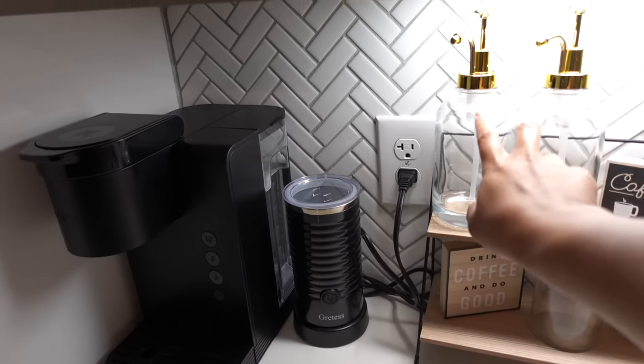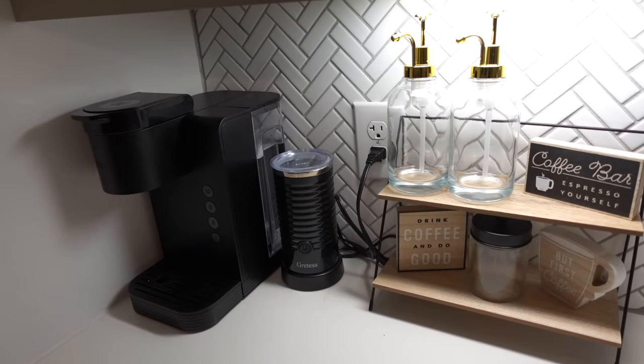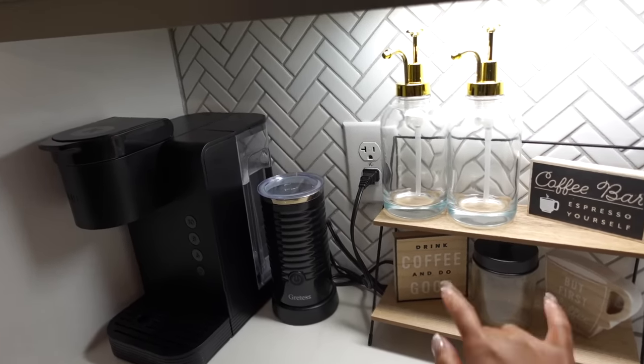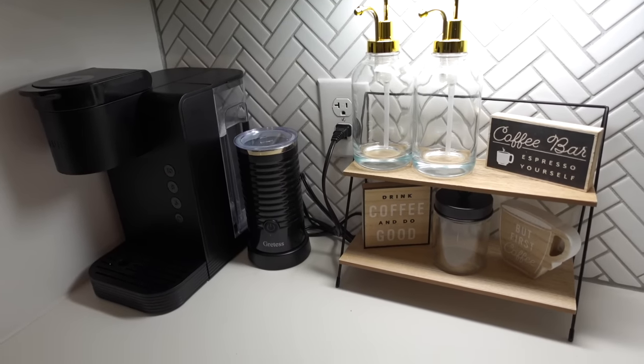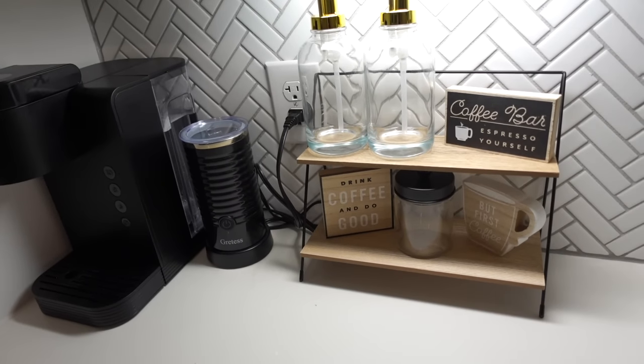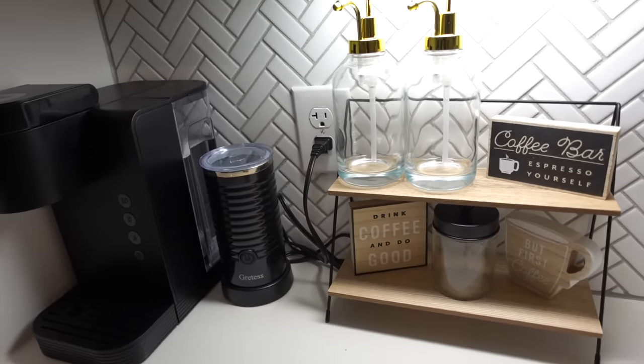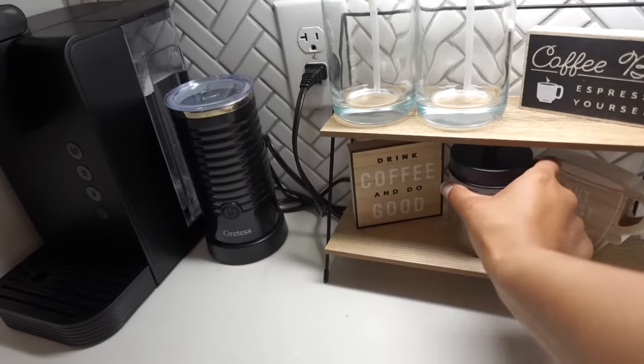I actually got these two syrup container pump things as a housewarming gift from my sister. So I still need to wash those and then buy syrups to put in, but I just wanted to see what they look like up here. But I got these little things in the dollar spot a while ago from Target, and then this little jar was one of those jars. I think I showed you guys these.